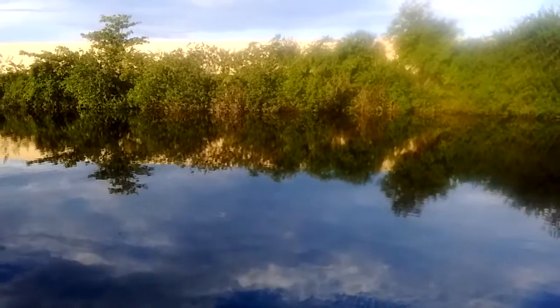Come on, damn it. I see the bubbles, but his wake was right there. There he is. Right there. See the bubbles? He's fixing to come up, I think. See, the fish are coming out of the water over here. Yeah. Come on. Just one time.